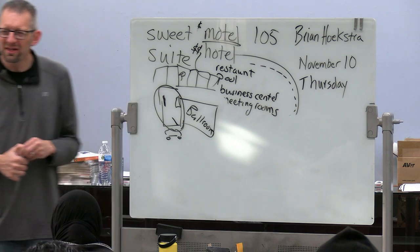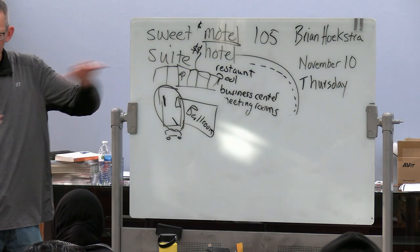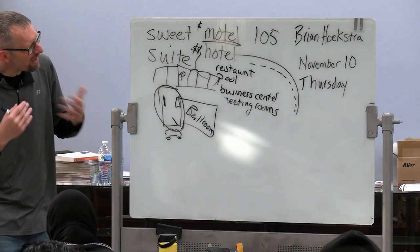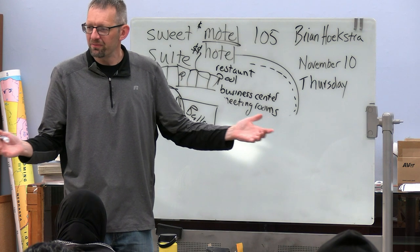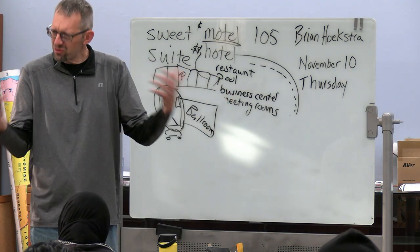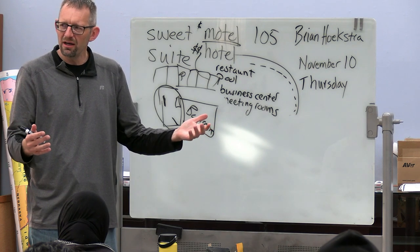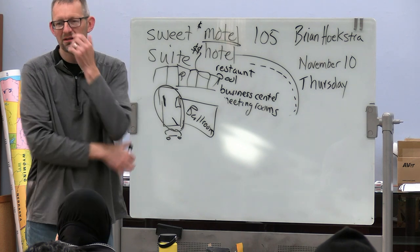The library does not really have a lobby when you come in the front door. It does not. Because you walk in the doors and then you're in the library. The lobby is kind of like the first room that you come into before you go into the rest of the building.